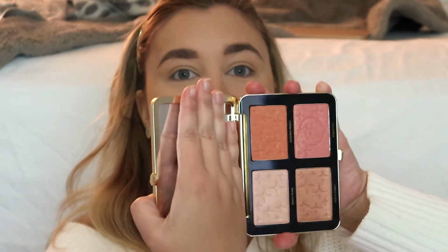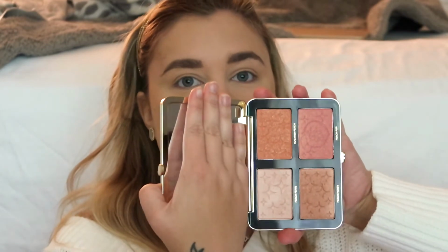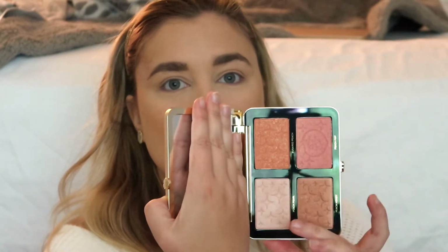I didn't know it said wet and dry. I'm guessing you can use these when they're wet. I didn't know that. But it comes with a large mirror, and then it has 4 shimmer shades. It's got a goldy one down here, definitely more of a reddish, and then a pinky, and then a super fun crystallized highlight.